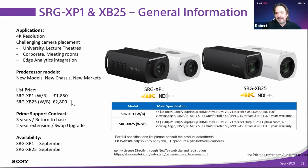Okay, these are available. Like I said, I think we started in September. They have the 3-year return to base standard warranty, and again with that extension upgrade that we mentioned.